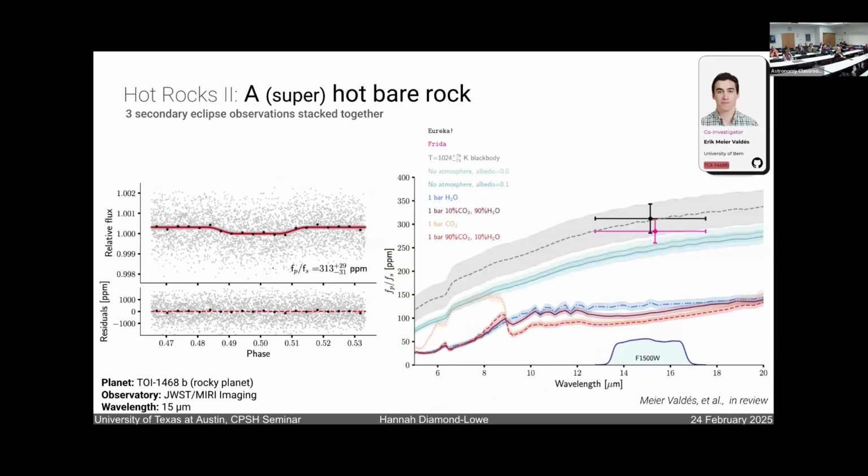Other planets have been a little more straightforward. So this is TOI 1468b. This paper is in review. We had the report back a couple weeks ago. We got 3 secondary eclipses. Here they are stacked together. There's a clear detection. It's a little deeper than we were anticipating. So the gray line is our best fit to those eclipse depths, but it's a little bit higher than our bare rock no atmosphere cases. Not hugely. It's within 1 to 2 sigma, depending on your reduction.